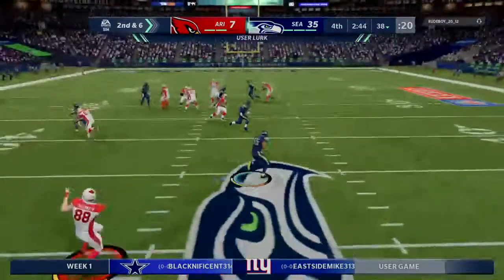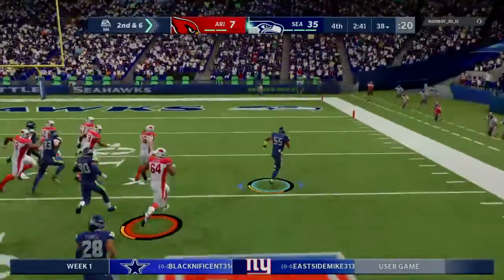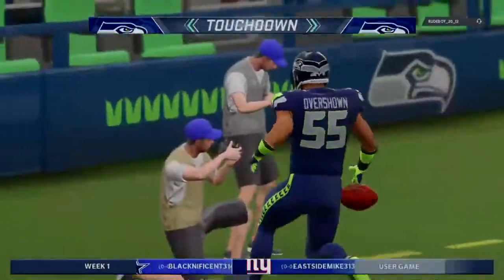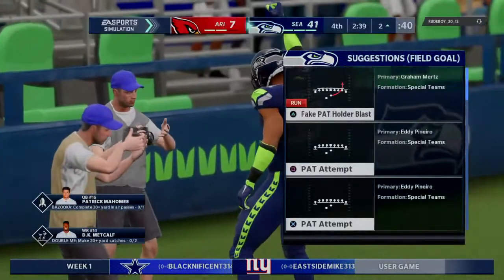And for the 4th time tonight, it's an interception. Picked off at the 45. And he will take this one home. It's a touchdown. That's the story of the game.